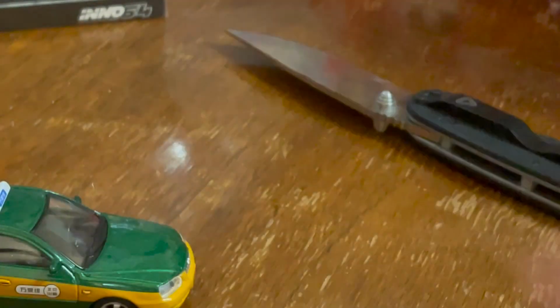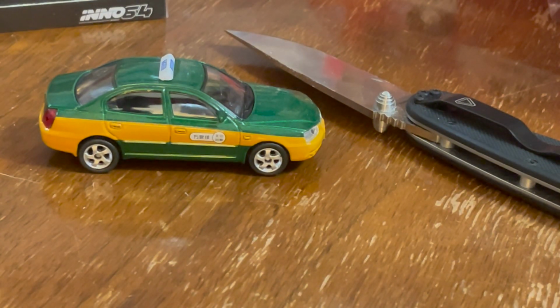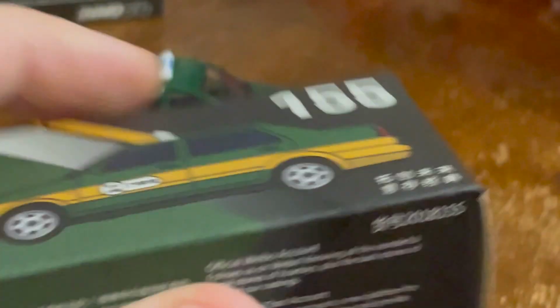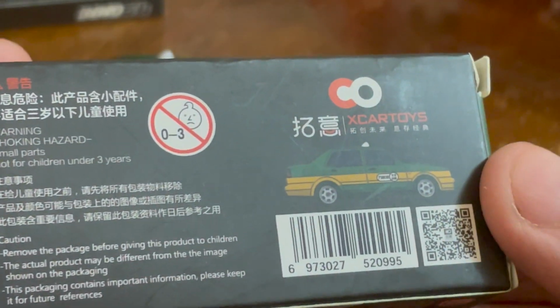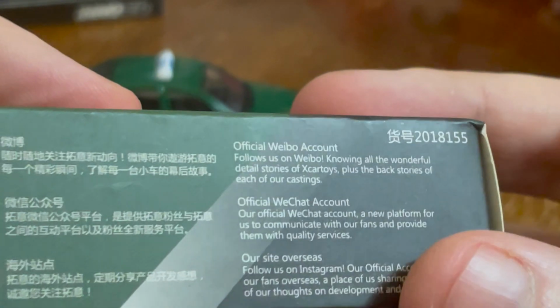Okay, I'm gonna open the other one. Okay, so this is 155. It is not licensed, as far as I can tell.